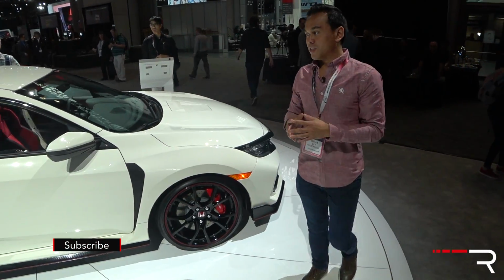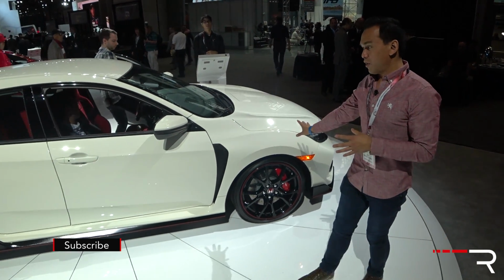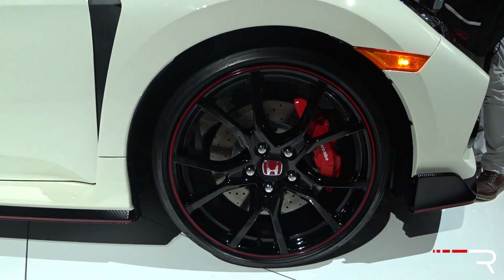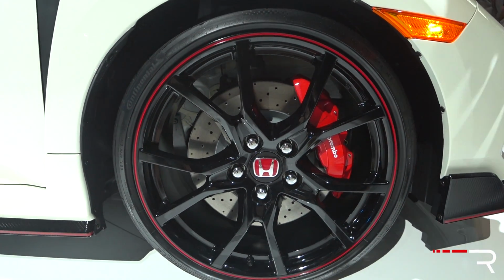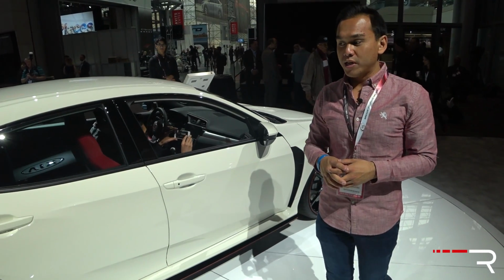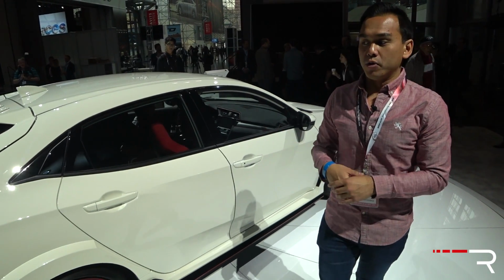Now, the side profile of the Type R definitely has its own unique look. First of all, you're going to notice how puffed up the fenders are, and that's to clear these massive 20-inch wheels, which, 20s on a Civic, that's really impressive. They're wrapped in 245 series rubber. These are, of course, summer performance tires to give this car the most available traction.